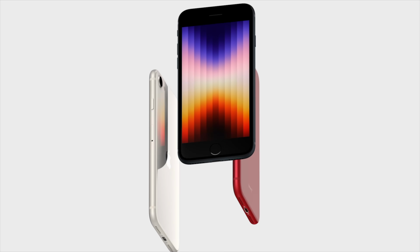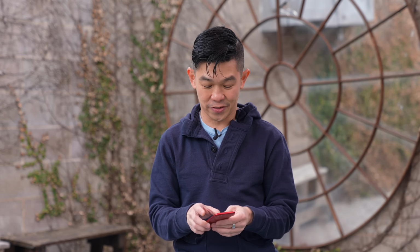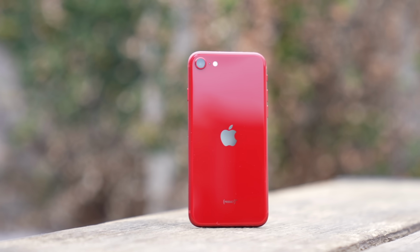So I figured the best way to review this device alongside answering your questions is to fully move into it and use it as I would at a tech show, as I go on a road trip, and see if I can actually live off of this old new phone.